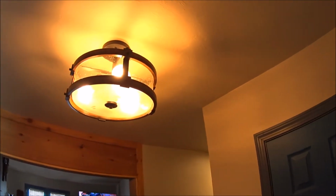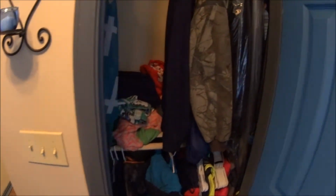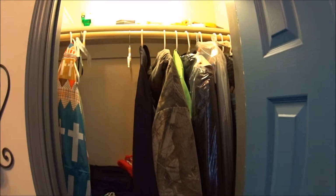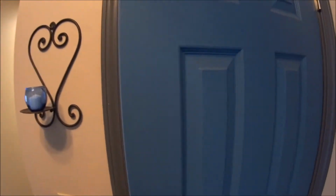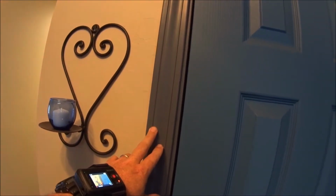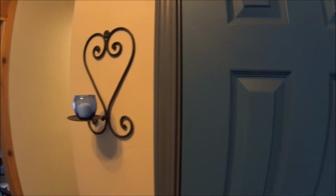So we went with LEDs for all the lights. It's just a hall closet. They put a light in, so that makes it kind of nice. The trim is like it picks up alright. You can kind of tell. It's a gray and almost a teal bluish color.